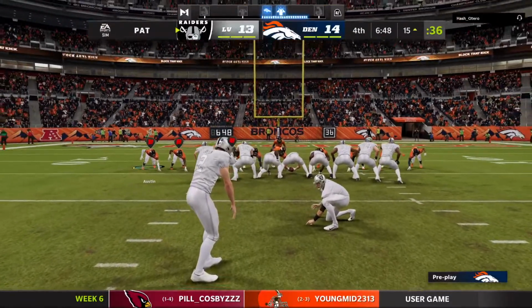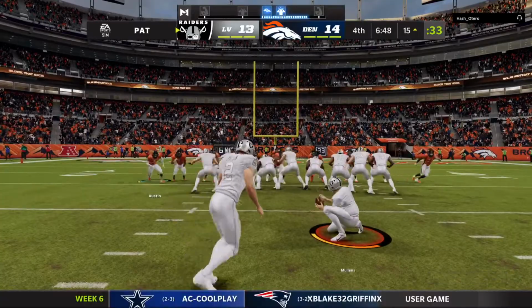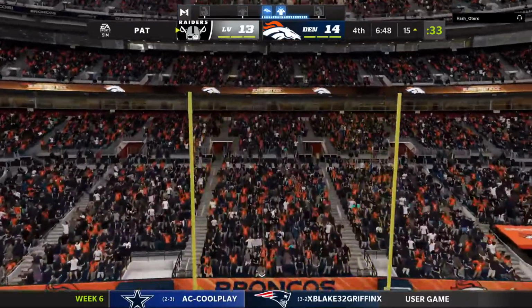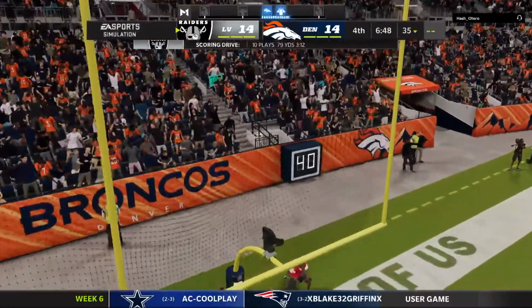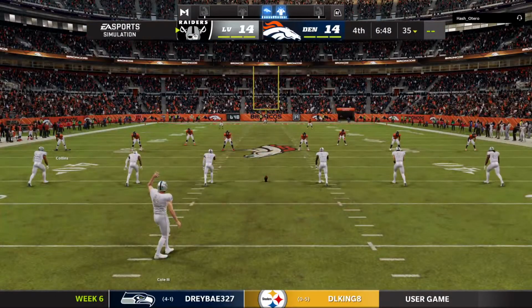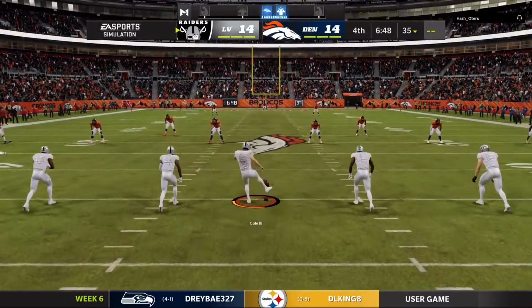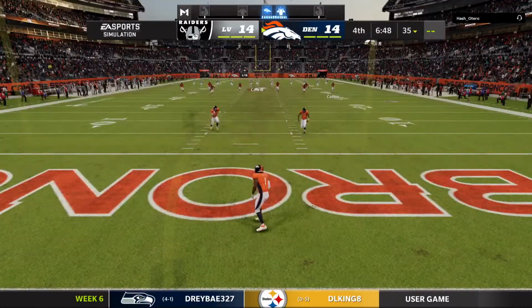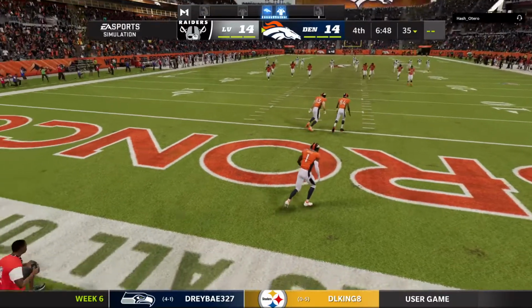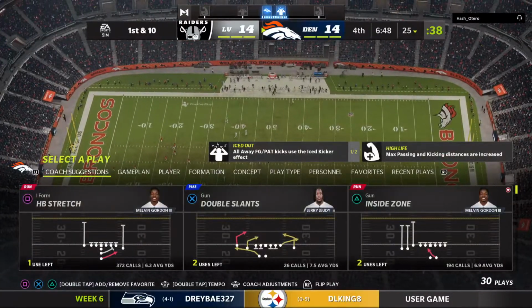And the Raiders are an extra point away from tying this game here in the 4th. Don't forget the extra point. It's up and good. And we are tied here in the 4th quarter. This one tied at 14 now as he sends this one away. And that'll carry over the back line of the end zone for a touchback.